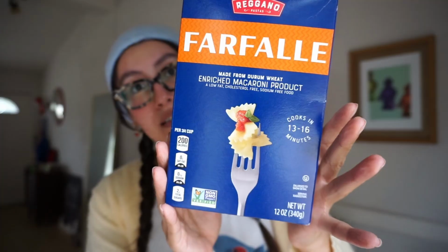Like I said before, we're a big pasta family, so I went ahead and got bow tie looking pasta. And we cannot forget the fettuccine. We need to have this on hand at all times. We make a lot of fettuccine alfredo in this house, so love this. I got the big one this time.